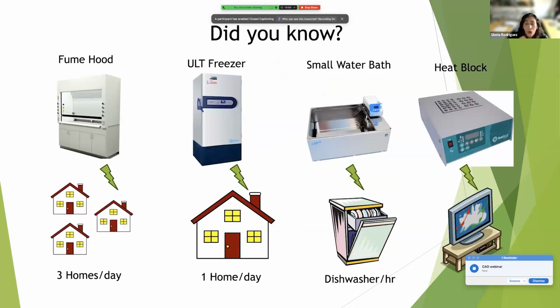If we want to focus on big items, equipment consumes a lot of energy. Fume hoods and chemical hoods consume as much as 3 households daily.